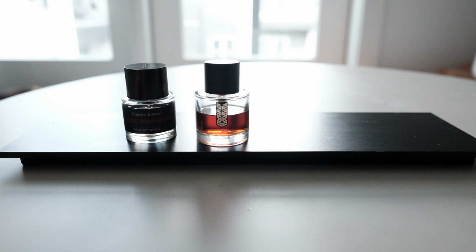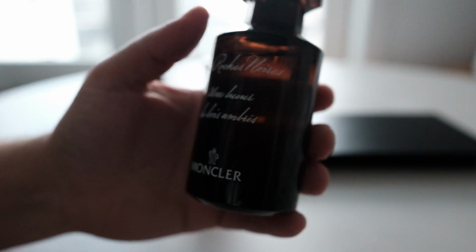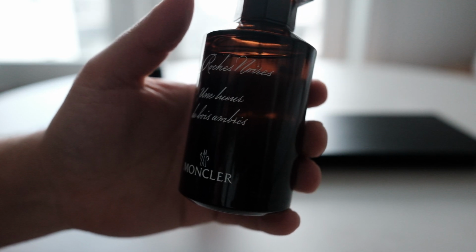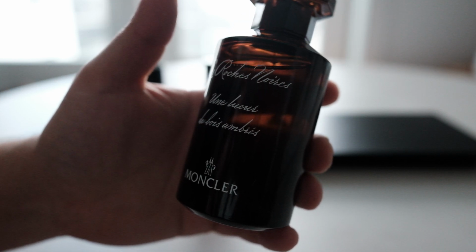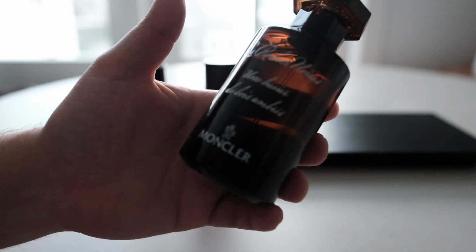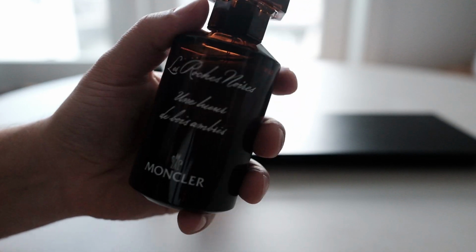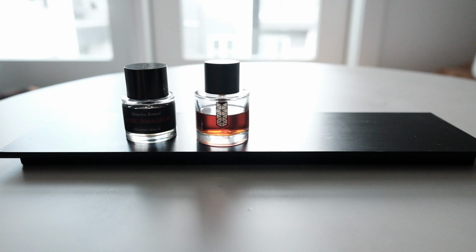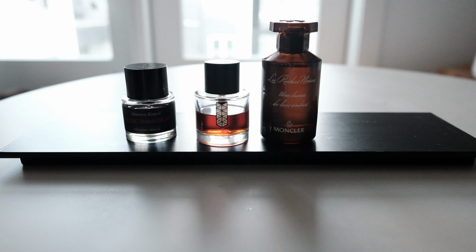Another one that you might enjoy is this one. So this is from Montclair. This is Les Roches Noires, and something amberwood here, a blend of amberwood. I have no idea, but I do know that this is another very dry fragrance, very peppery, and this one's more linear compared to the other two that I mentioned, but it is fun to wear. I do enjoy wearing it.